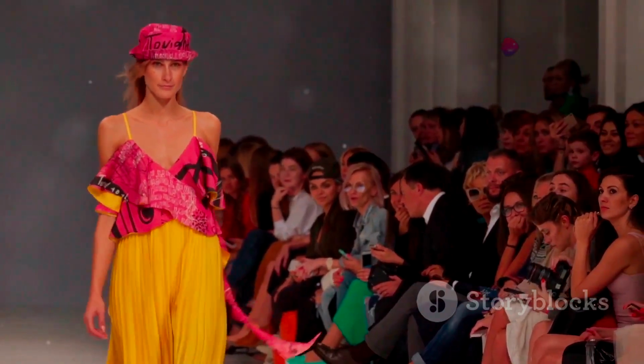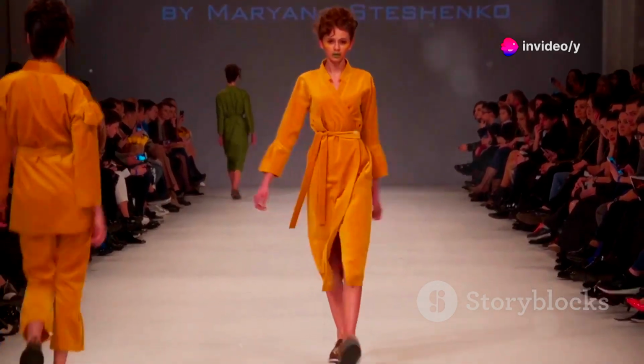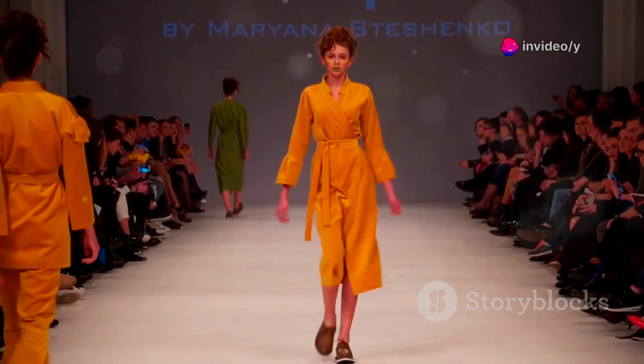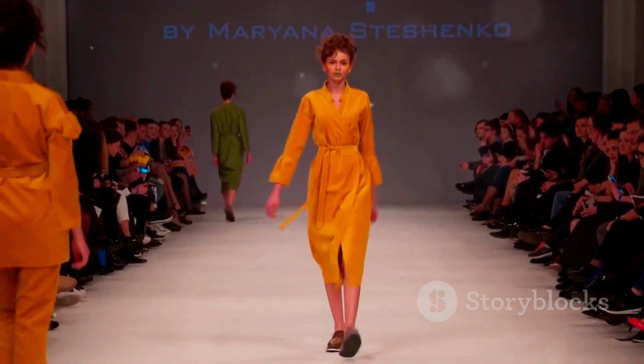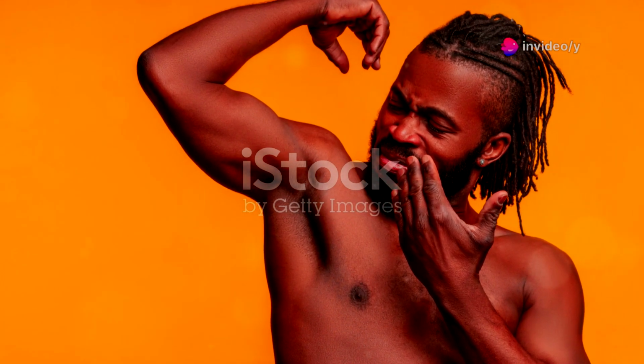Another concern I hear is, isn't yellow too bright or too loud? Again, this is where butter yellow truly shines. It's not a neon traffic-stopping yellow. It's a sophisticated, muted, and gentle hue. Think of it as yellow's elegant older sister. It whispers confidence rather than shouting for attention. It's perfect for those who want to incorporate more color into their wardrobe in a chic, understated way.